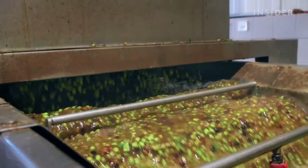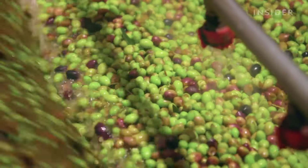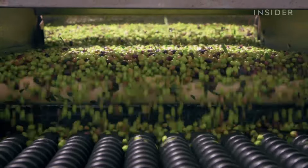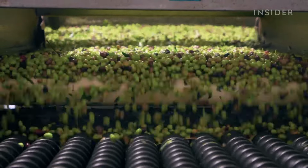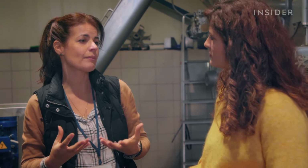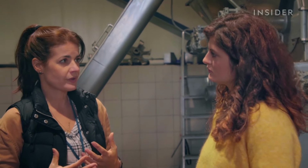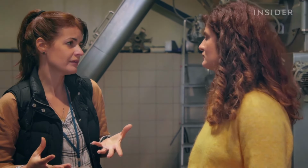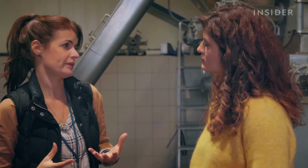This is an important step to remove any soil that may be in the olives that would give the oil an earthy taste. There is also a scale here to weigh the olives and see what percentage of olive oil is extracted from them. We need to weigh the olives to see how many olives every family has brought. Usually for the Koroneiki variety, when it's early harvest, it's about 14%. When it's mid-season, it's about 20%.